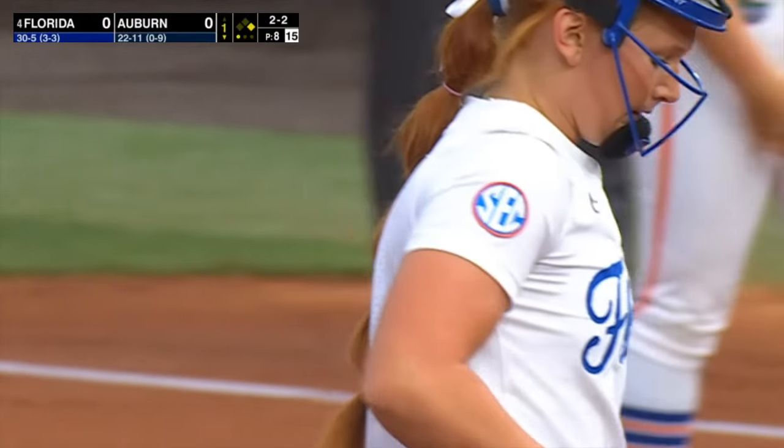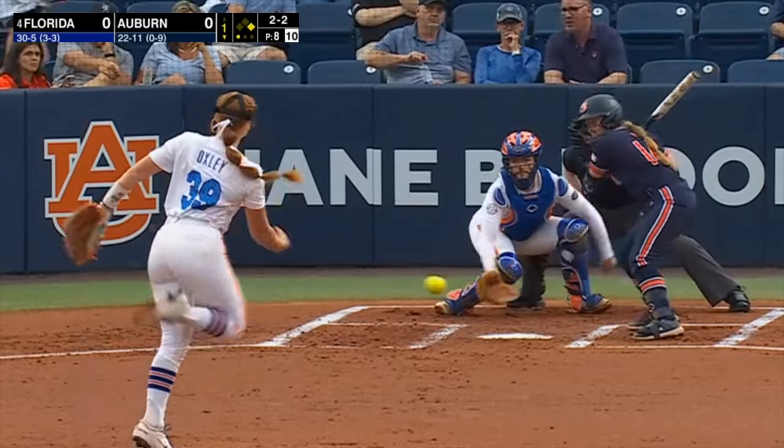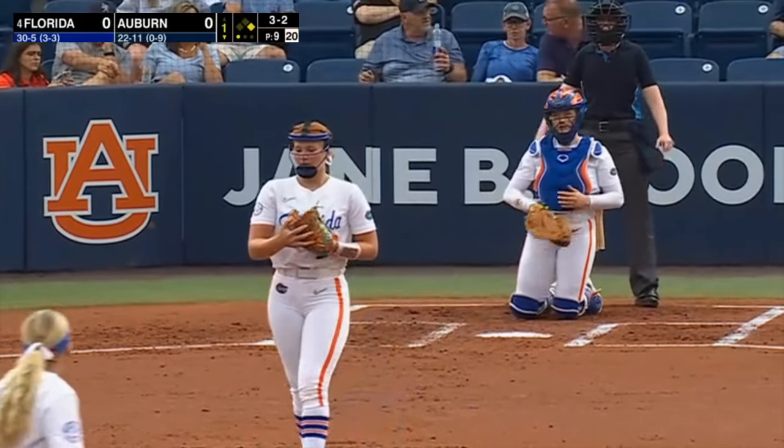And that's the exact type of player that you want to wear in your team across their chest. 2-2, low in the zone, ball 3. So now the count's full to Annalie Adams.